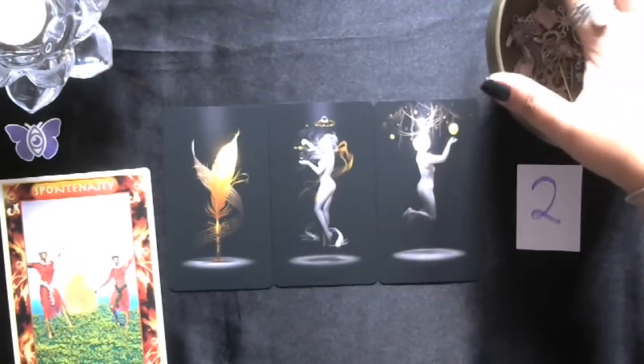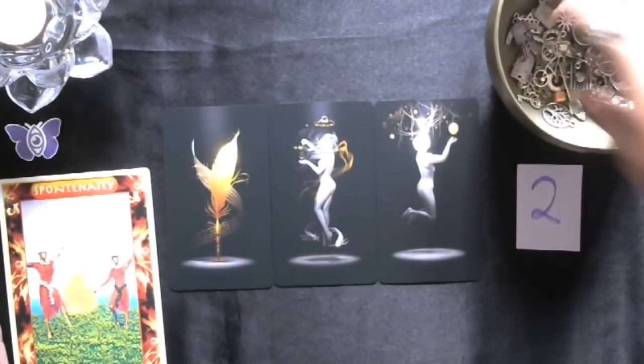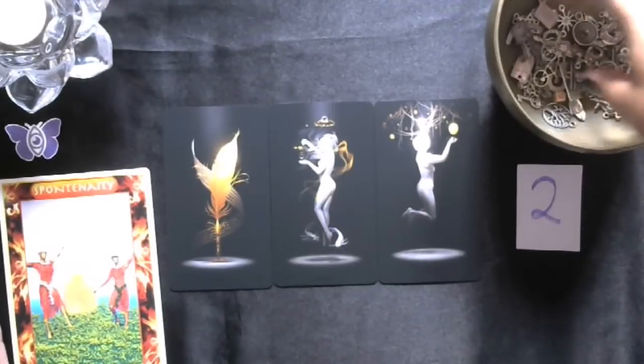So let's get some extra clarification on these messages with our charms. And if you haven't seen me do charms before, while I shuffle and mix them up, it can be a little bit noisy, so I do apologize for the noise, but let's see what we get.